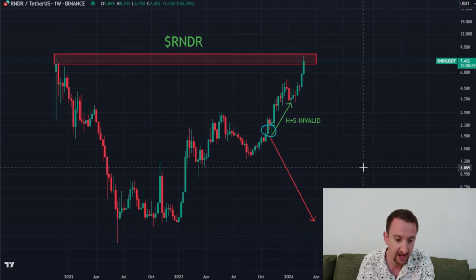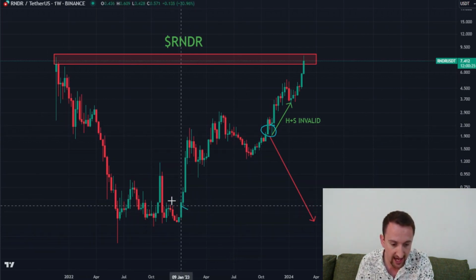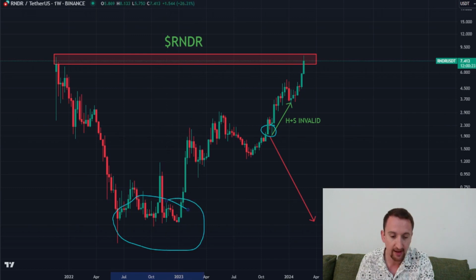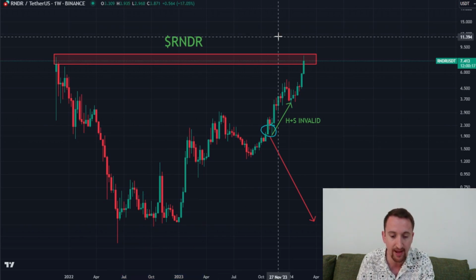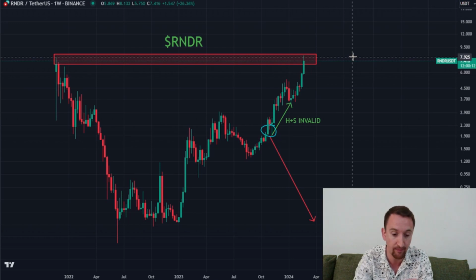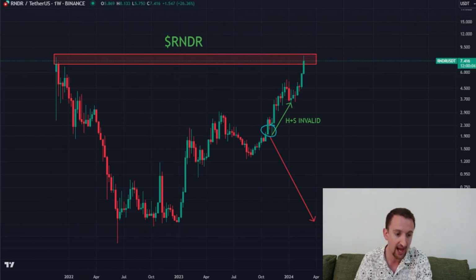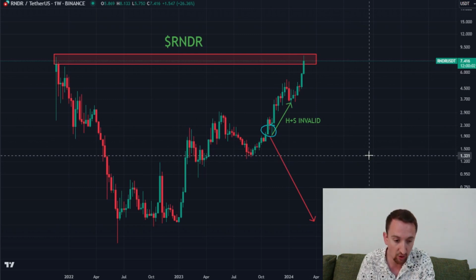Once it got invalidated, I'm happy to say that for this low area here, there's a high probability, again, no guarantees in crypto, no guarantees in markets, anything can happen, but there's a high probability that we may never see that price again on Render, or certainly not for a long time, especially if it stays in the space and stays bullish. That could be a bit of a historic low for Render, potentially. However, still too early to call.